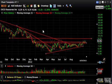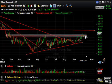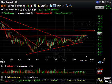And lastly, on the long side is XCO. I'm intrigued by the daily chart and the base pattern here. Notice it popped out. We put a swing trade on it. It backed off, and now it's coming on again. 5.6 million traded today. I'm looking for a move to get it up towards 9.25 short term, and then maybe up towards 11.